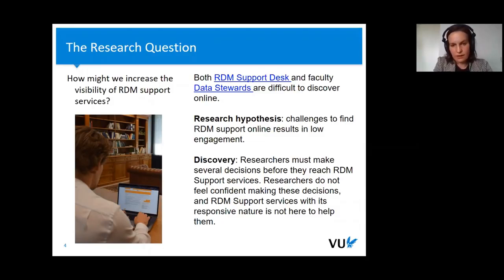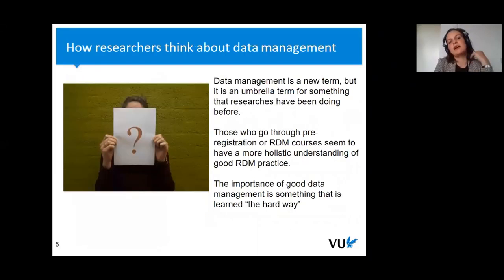The discovery the user experience researcher made is that the problem is actually deeper. Researchers have to make several decisions before they reach out to research data management support services. They don't feel confident making these decisions, and by not being proactive, by only being responsive, we are not helping them in this process. So what she discovered is that research data management is a new term, but for researchers, it feels as if it's something that they have been doing all along. It doesn't feel that new. It just feels that what they have already been doing has received another name.